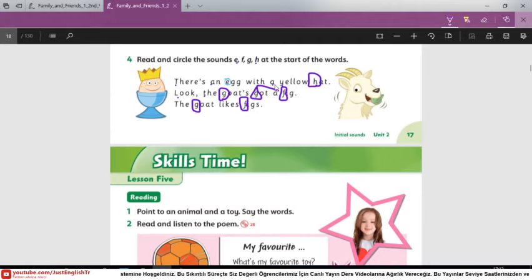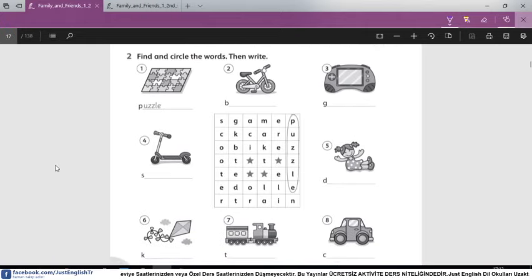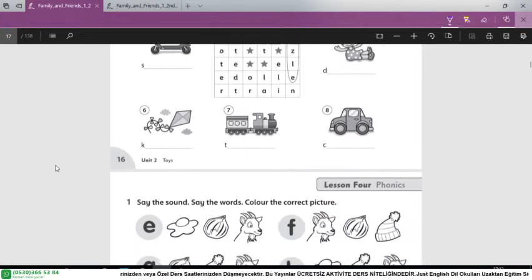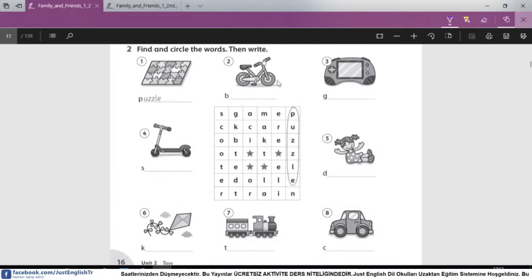So, let's read it. There's an egg with a yellow hat. Sarı şapkalı bir yumurta varmış. Look, the goat's got a fig. Keçinin inciri varmış. The goat likes figs. Keçi incirleri seviyormuş. Keçiler incirleri seviyor mu bilmiyorum ama. Do they like it? Okay, can you do these? Do you know these words?